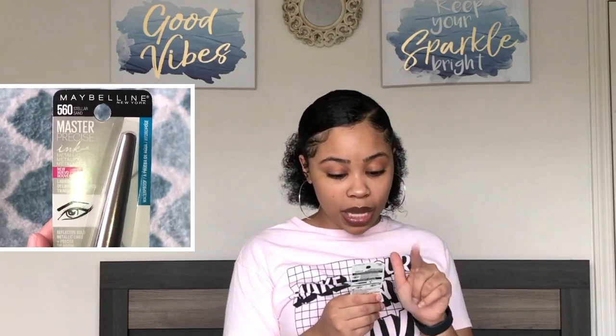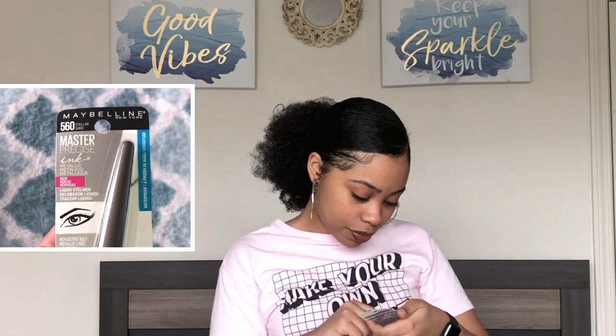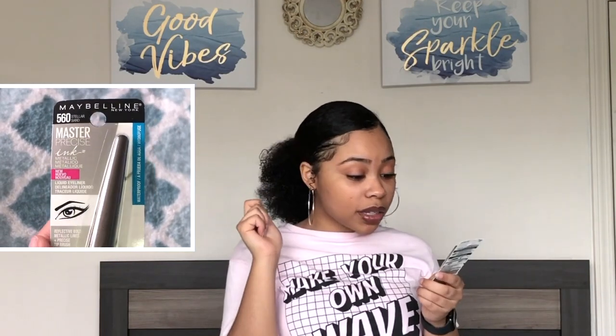And then I got this Maybelline Master Precise eyeliner. So I got this, and this is really good, like if you want to do a nice color wing liner. I'm excited to use this too. I honestly did not know they had this at Dollar Tree. If I had known that, I would have saved a lot of money.